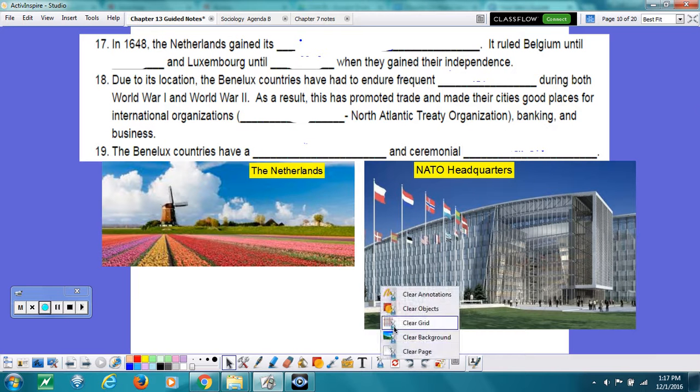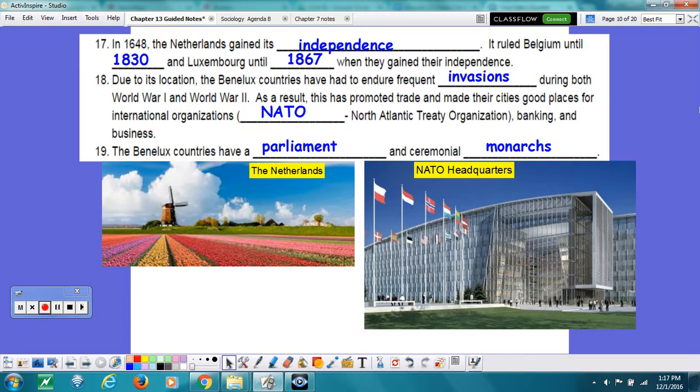Number 17 through 19. In 1648, the Netherlands gained independence. It ruled Belgium until 1830 and Luxembourg until 1867, when they gained their independence. Due to its location, the Benelux countries have had to endure frequent invasions during both World War I and World War II. As a result, they have promoted trade and made their cities good places for international organizations, one of which is NATO, the North Atlantic Treaty Organization, and many major banks and businesses. The Benelux nations have a parliament and ceremonial monarchs.